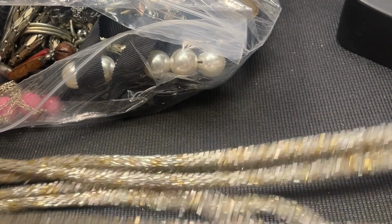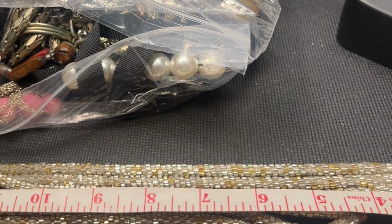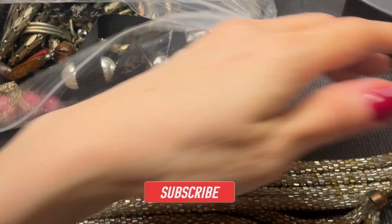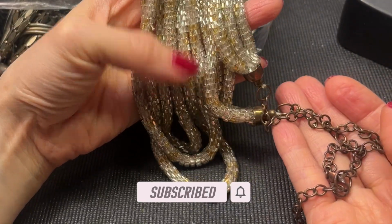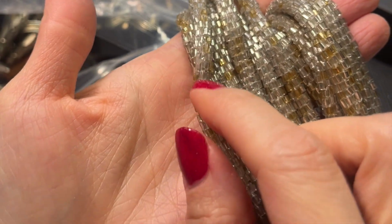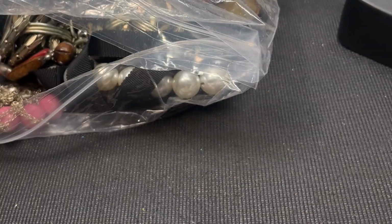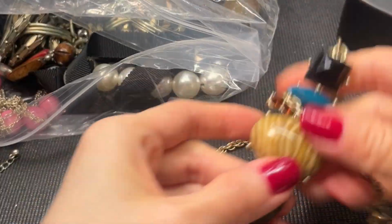Very beautiful. And this one measures in at approximately a 14-inch drop, and then you have a 3-inch extender. So if anybody wants this necklace, there is a little bit of thread coming out here, but I think it's okay. I think it's just where it was tied. Let's just do this one for $4. That's pretty.